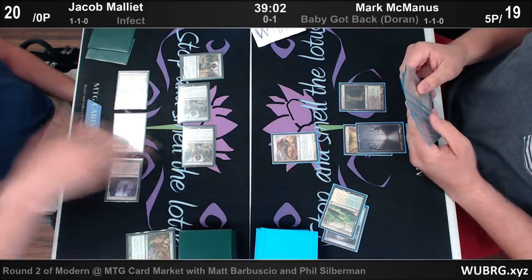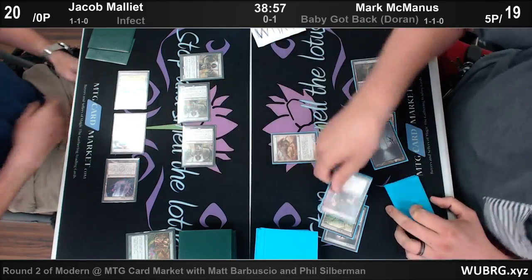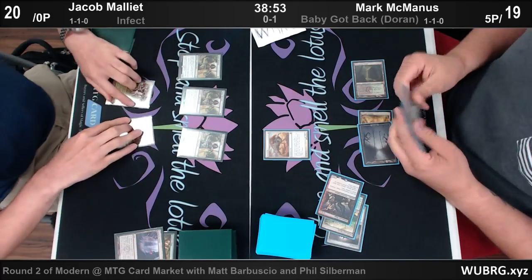Let's see what he's got here. So he does have Fulminator Mage. That's pretty excellent. Super important here. Wow, that was a great draw. Yeah, that was one of the cards he needed the most.